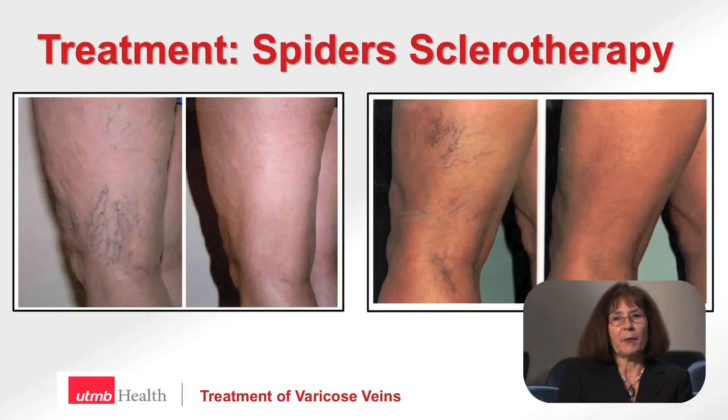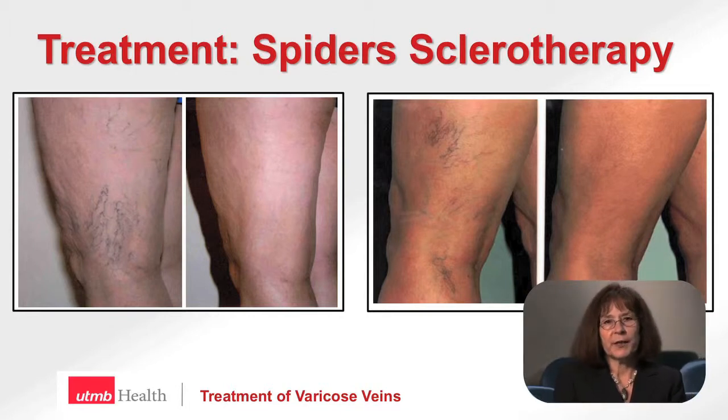This slide shows how we treat spider veins. Spider veins in general are treated with what's called sclerotherapy, which again is an injection of a material that causes the veins to scar down. In the panel on your far left, you can see a cluster of spider veins in a patient's thigh. We would inject those probably in 2 different sessions over a month or 2-month period, and the result that we have after 2 or 3 months is shown in the bottom panel on the right.